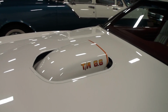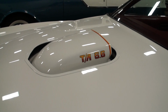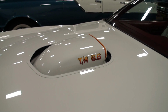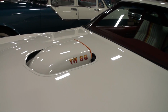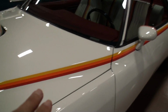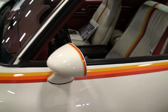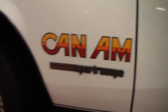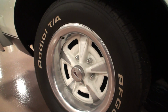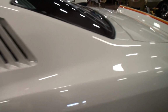And what size engine is that? It's a 400 Pontiac engine. And that Trans Am driveline was the cool piece to this car, along with the hood scoop that looked just like a Trans Am. I mean, that was kind of unmistakable, along with these unique stripes. And we're featuring the mirrors there, and the Le Mans Sport Coupe, and the beautiful rally wheels with the aluminum trims in there.